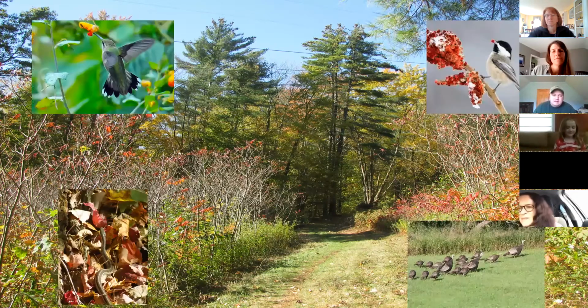So you might find various species in here. You might find your turkeys that are using open edges and brush to kind of get through. You might find your garter snakes that come out into this open area to bask and search in the underbrush for mice and other things and insects to eat. And then flowering plants that provide for things like your hummingbirds as well too.